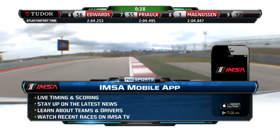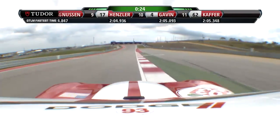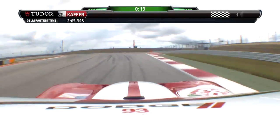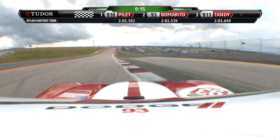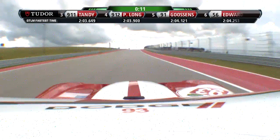I love this section right here. You come out, it's really quick. There's this kink right there, and then it's just drive it up into turn 11 and watch. This is huge. Getting this exit is going to be massive, and let that V10 sing. Oh man, absolutely beautiful line.